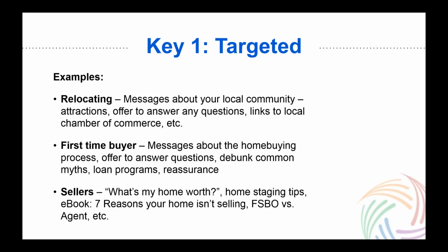An ebook, something like "7 Reasons Your Home Isn't Selling." Maybe their house has been sitting on the market. They're wondering why, so they start Googling it. Well, they find your site. They find this ebook with some tips about why your house may not be selling, and then that starts that discussion, right? You guys can start talking about that.